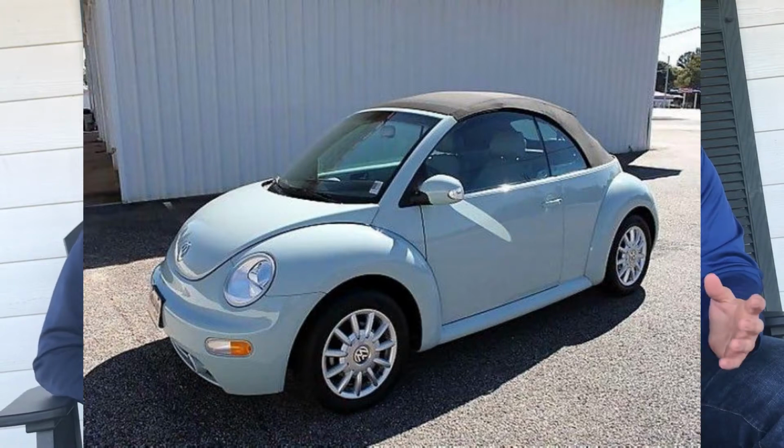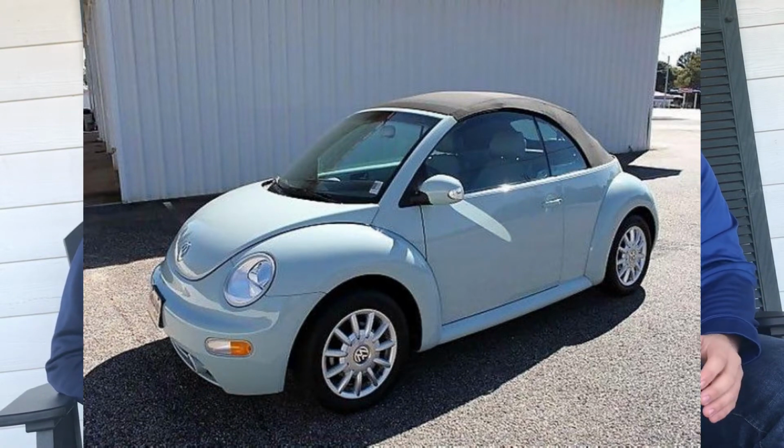Both are pretty good on their gas mileage, actually, 25 miles to the gallon in the city and 31 on the highway. So if you want to save some money on gas, this might be a good car to go with, even though you're not really going to want to buy a car under $1,200 like Nick said earlier.